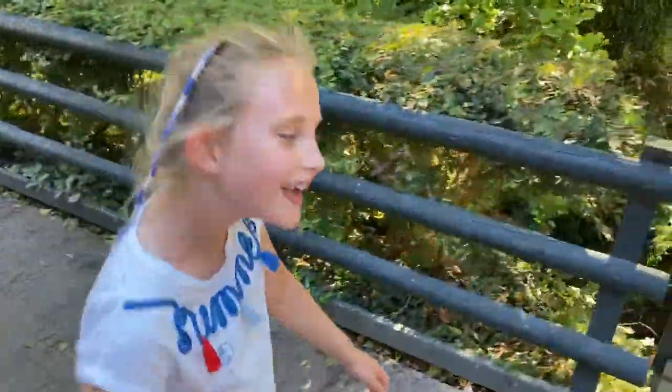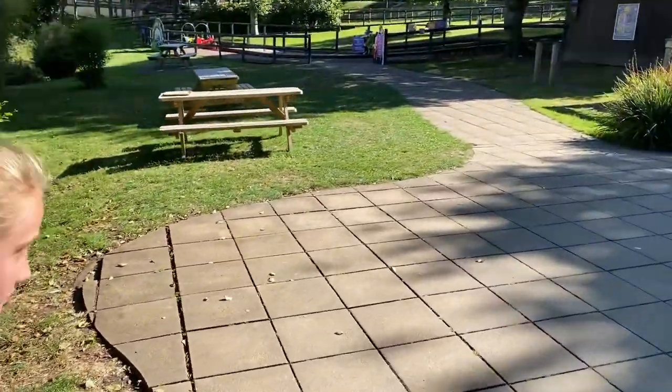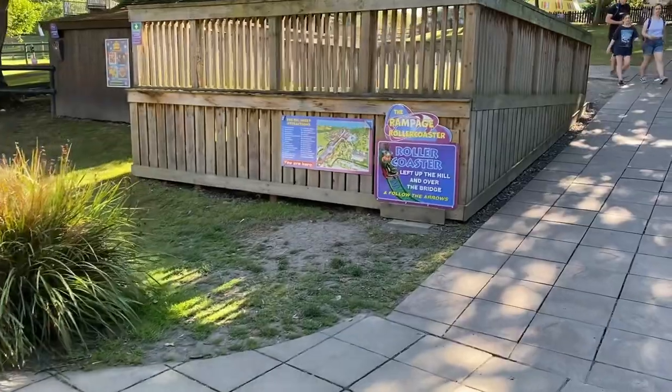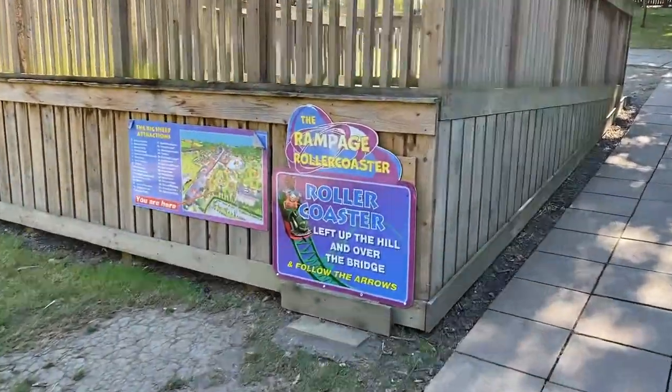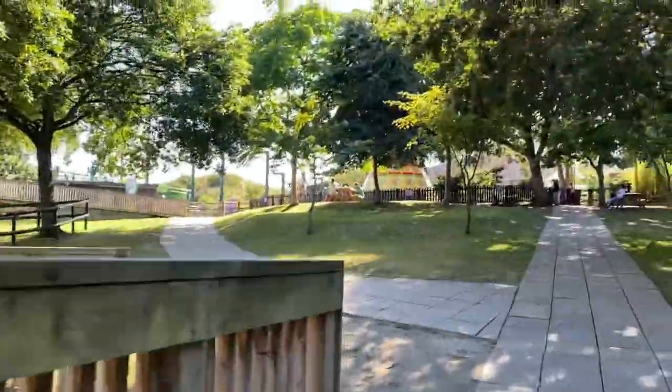So we're just heading back to Rampage now. I'm gonna do one more ride on Rampage, or maybe two. Or maybe three. Or maybe hopefully four. We've got 15 minutes left, so yeah, we've had a good day, haven't we, Hollie? Let's go. Nathaniel stayed in the play area, he'd rather stay there. So just stay there with Mummy. We're gonna do Rampage again.